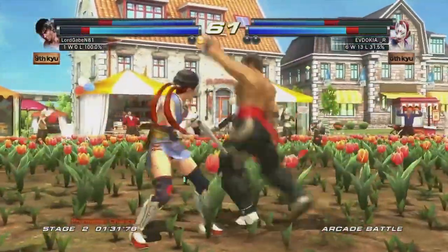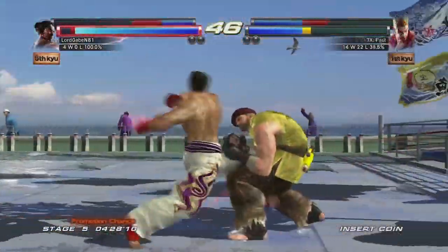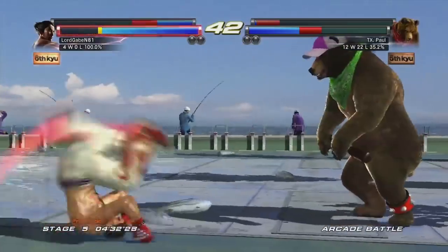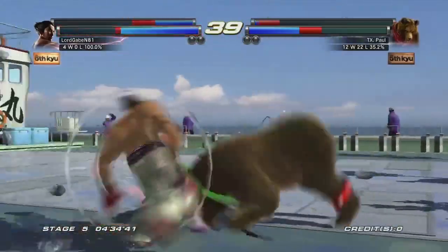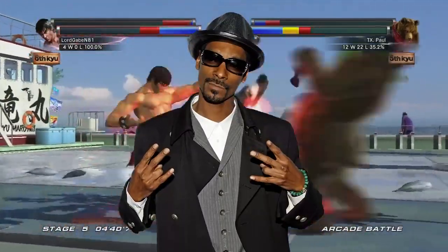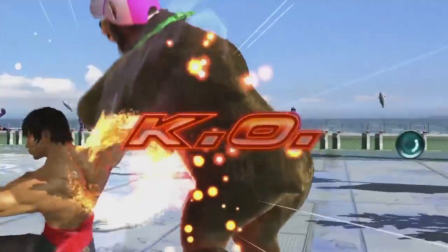The gamepad was also used to tap to pull off certain combos and moves during matches, so if you're more of a casual player, that's a nice perk as well. Tekken Tag Tournament 2 looks gorgeous on the Wii U, it's frantic, it's fun, and it has Snoop Dogg in it. What more can you ask for? Put a mushroom up my ass and play this one, it's awesome.